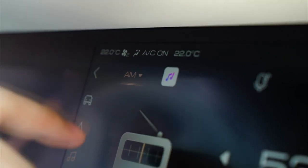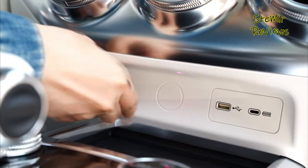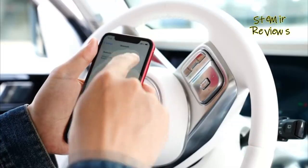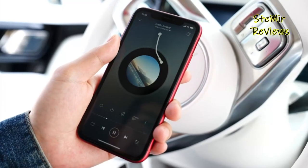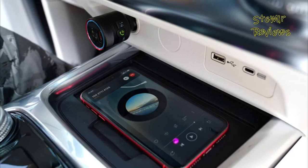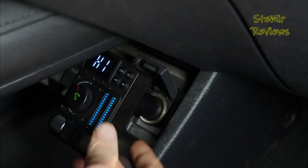A Bluetooth FM transmitter for a car is a small device that connects to your car's cigarette lighter and allows you to play music or make hands-free phone calls through your car's stereo system. It works by transmitting a Bluetooth signal from your smartphone or other Bluetooth-enabled device to the transmitter, which then broadcasts the audio signal to an unused FM radio frequency in your car. By tuning your car's radio to that frequency, you can hear the audio playing through your car speakers.